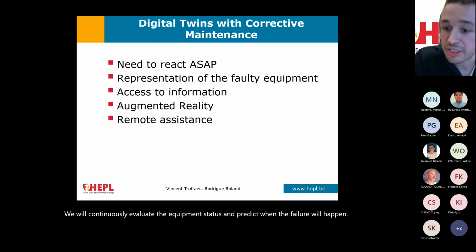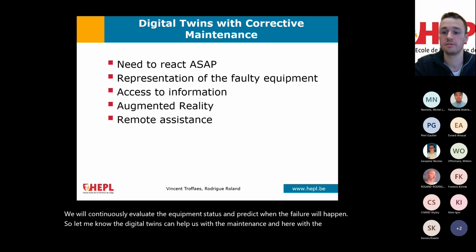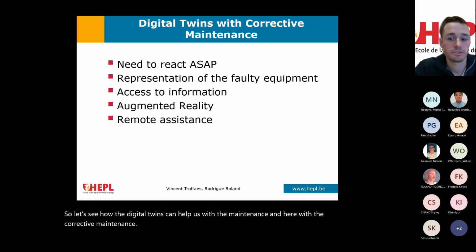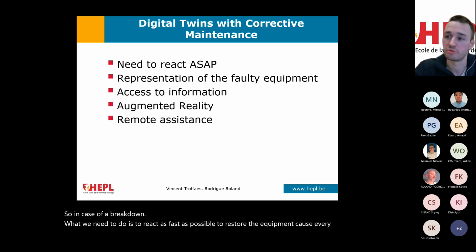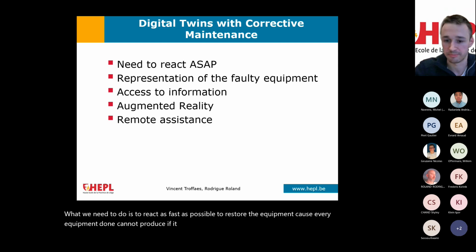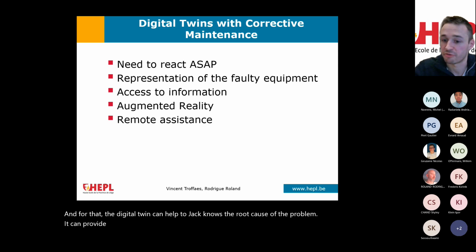So let's see now how the digital twins can help us with the maintenance, and here with the corrective maintenance, our first category. So in case of a breakdown, what we need to do is to react as fast as possible to restore the equipment, because every equipment down cannot produce. If it cannot produce, we lose money. And for that, the digital twin can help to diagnose the root cause of the problem. It can provide also a 3D representation of the faulty equipment without having to dismantle it.